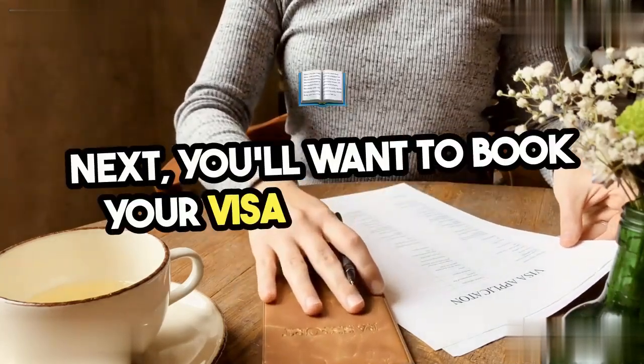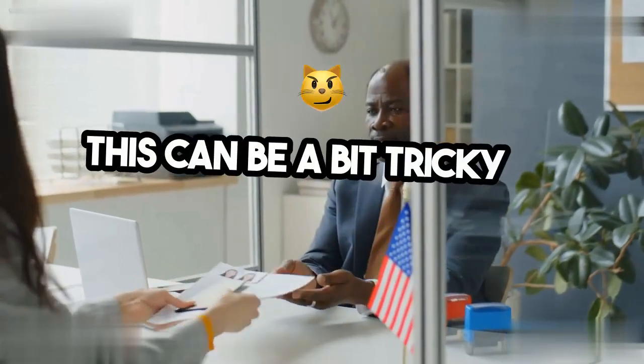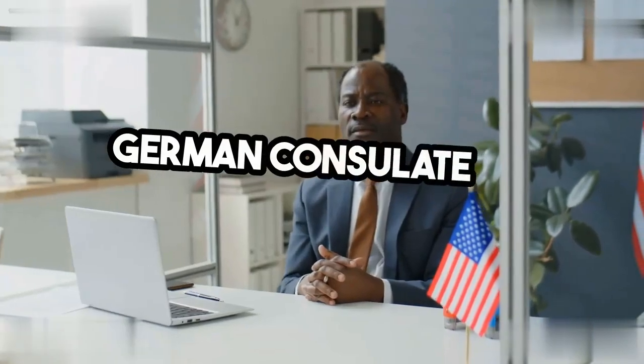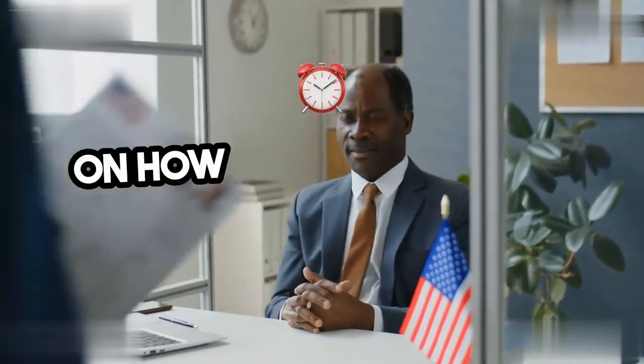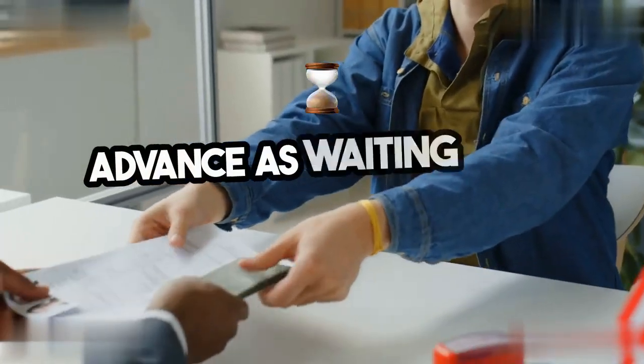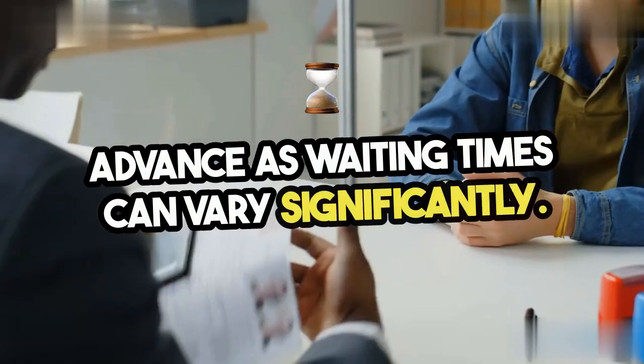Next, you'll want to book your visa appointment. This can be a bit tricky, as slots fill up quickly. Check the website of your local German consulate or embassy for instructions on how to schedule your appointment. Be sure to do this well in advance, as waiting times can vary significantly.